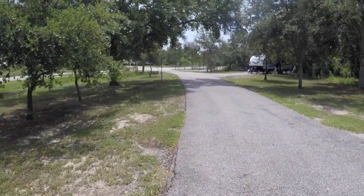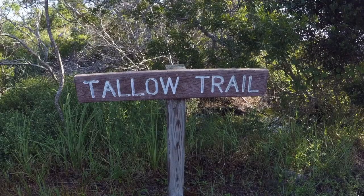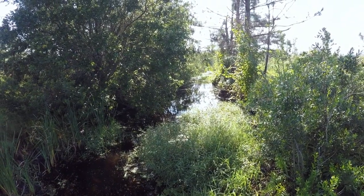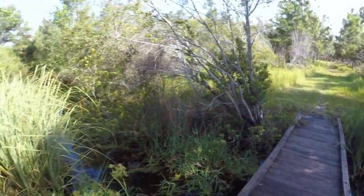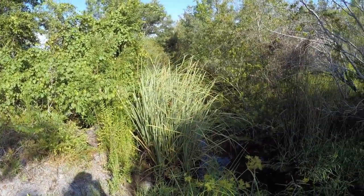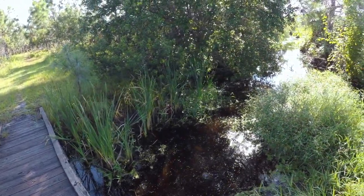Might take a walk down one of these trails here. See if anything comes up. Turned off of the Tallow Trail onto the Bobcat Branch, I think that's what they said. Some frogs skittering across the water. Still haven't seen any gators yet, but some big frogs.